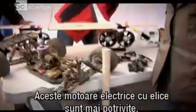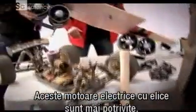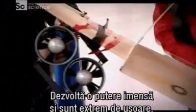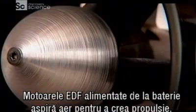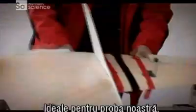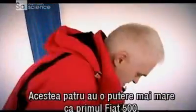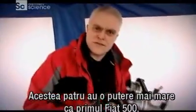Yeah, something like this, electric ducted fan engines, OK? So yes, these give a huge bang for your buck. Yeah. These are actually very, very lightweight. EDF engines use battery power to suck in air and create propulsion, ideal for our challenge. I reckon these would give about 6 horsepower each. And 4 of these, that's more power than an original Fiat 500.